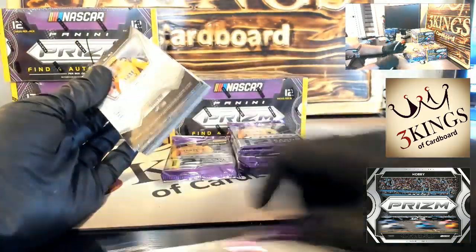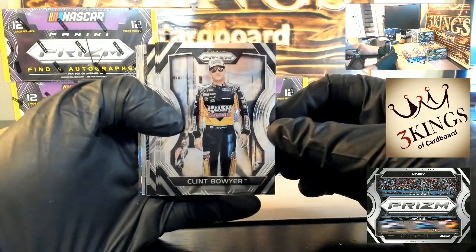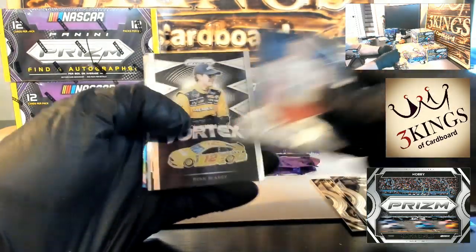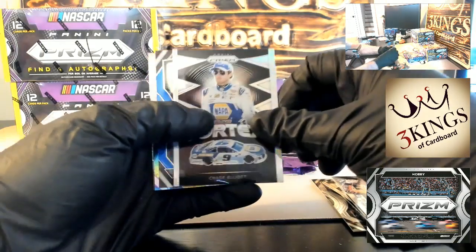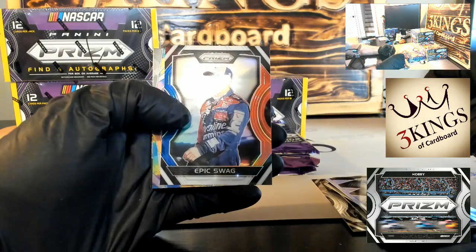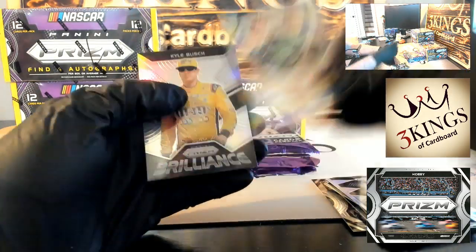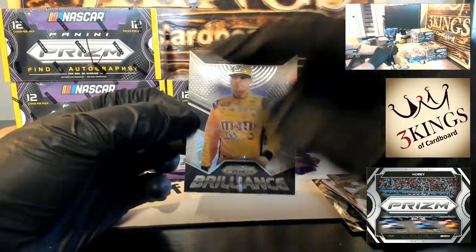So how far is Steel City? Do they have a store? Steel City Collectibles? I deal with Dave at Steel City, nice guy. There's the dogs. We got the whole family at it now. Silver, Chase Elliott. Oh, yeah, gotcha. Red, white, and blue. Epic swag, Mark Martin. I'm liking these brilliance cards and the parallels because all that gold, that was sharp.